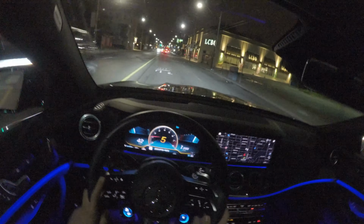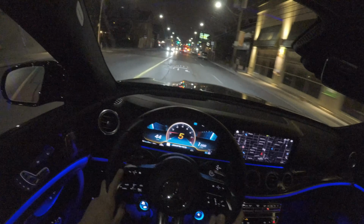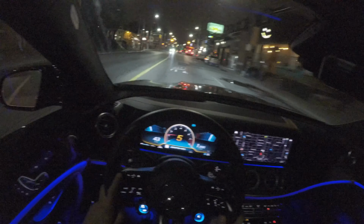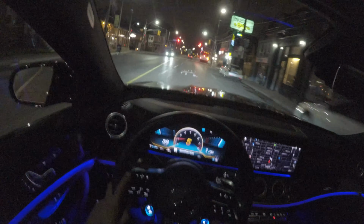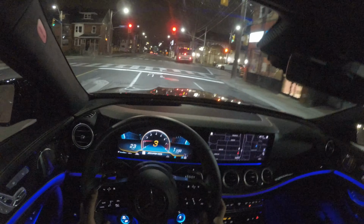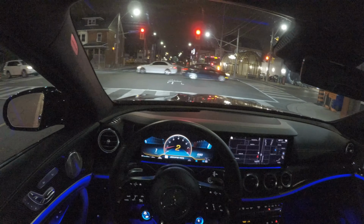I had the massage on for like 50% of the time I'm driving this, so my back has just been tormented with pushing here, pushing there. So I love it. It's just at some point it's enough sometimes. Sometimes you just want to have a flat surface to sit against.